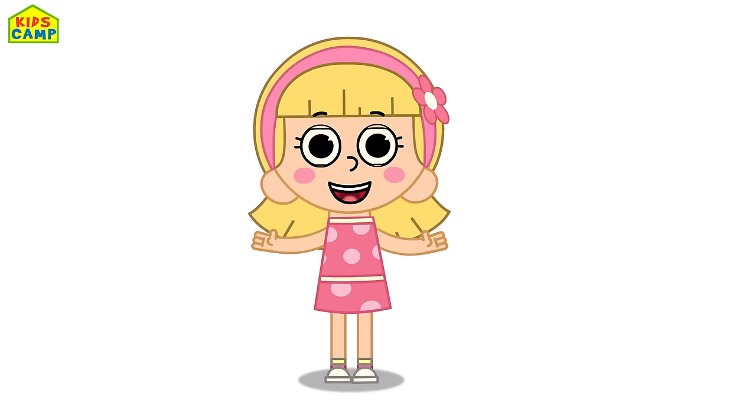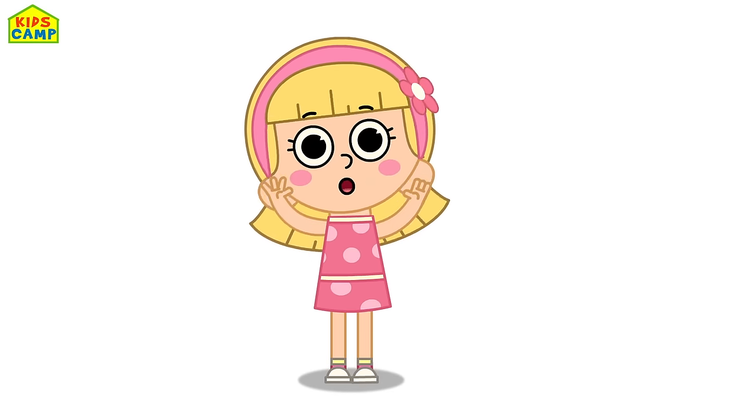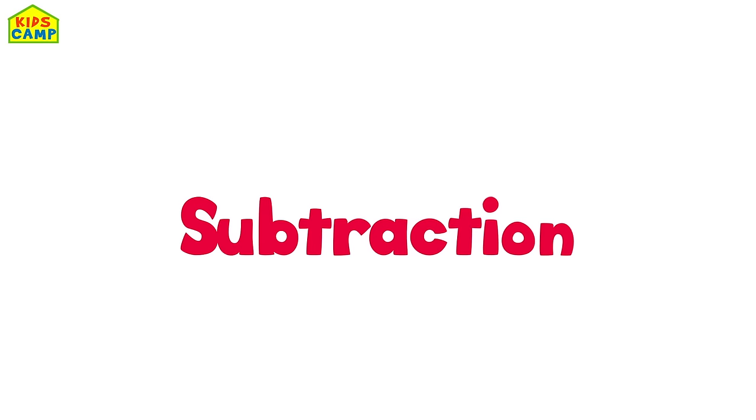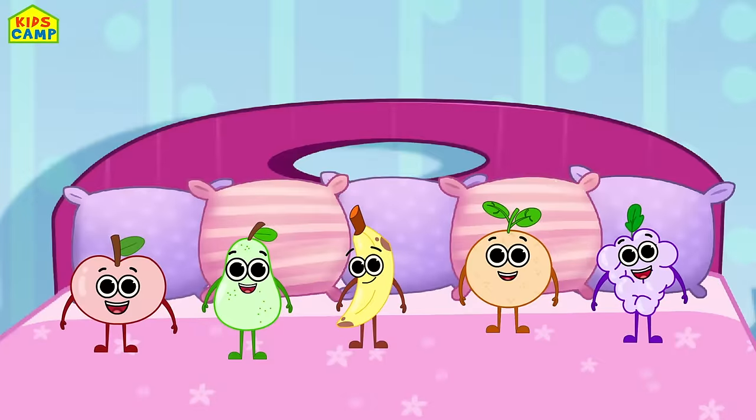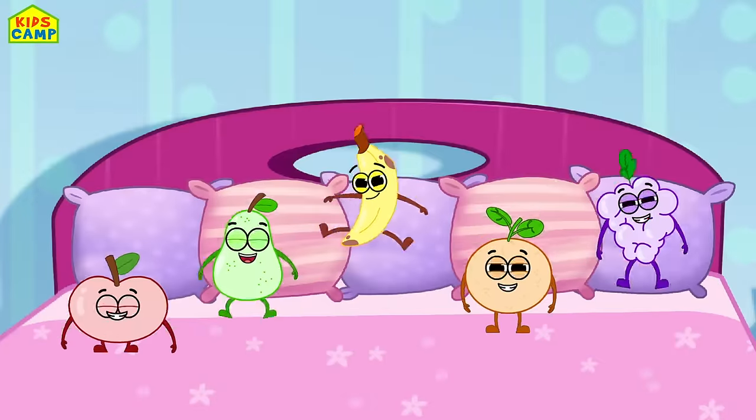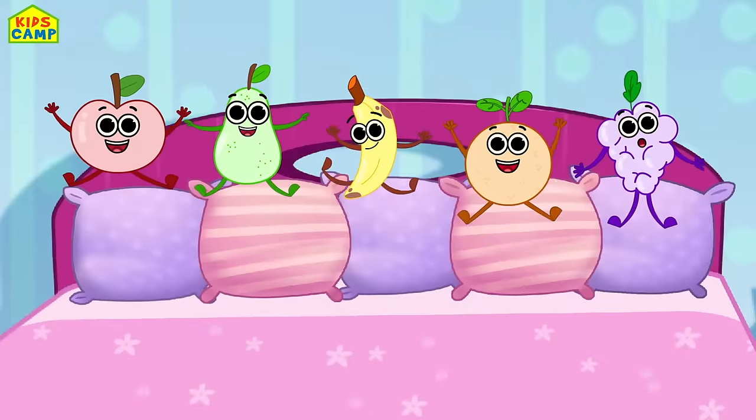Well, hello boys and girls. Today we're going to learn how to do simple math. Subtraction. That's right. We have 5 fruits. Look at them jumping on the bed. So cute.